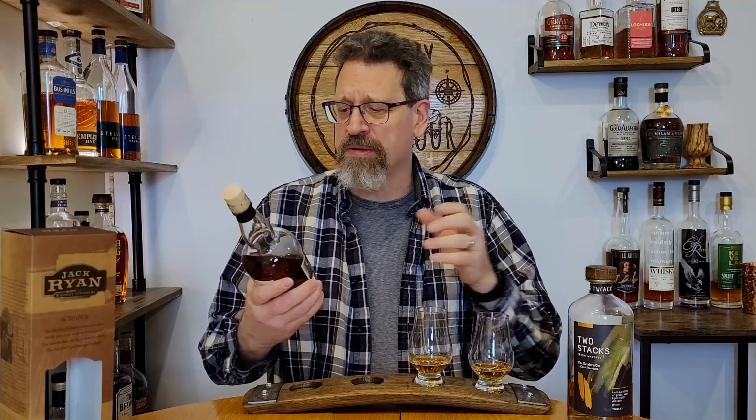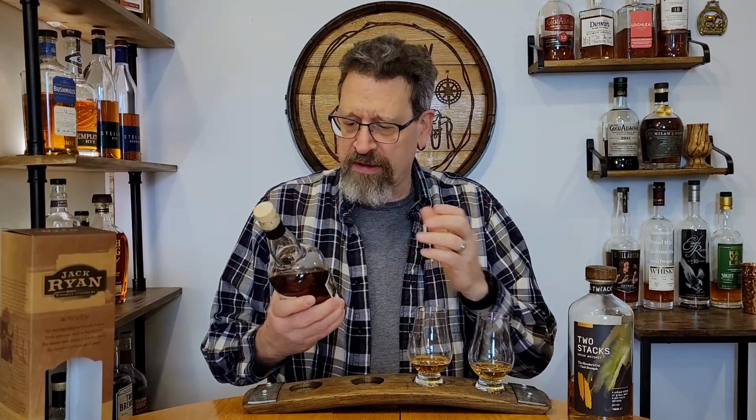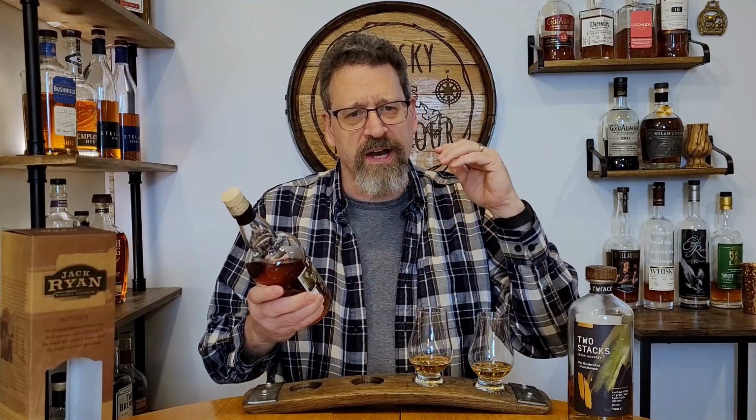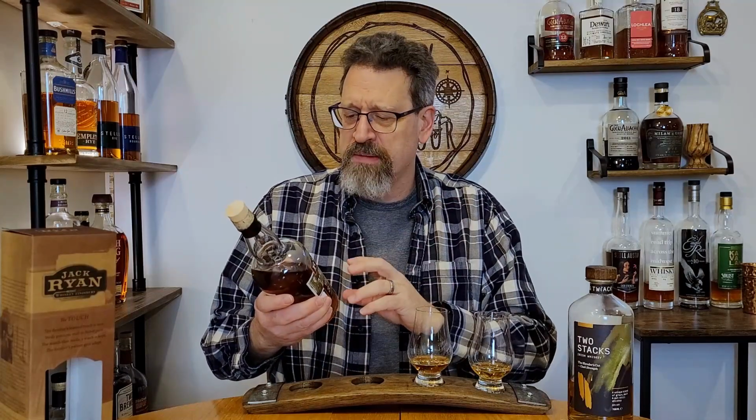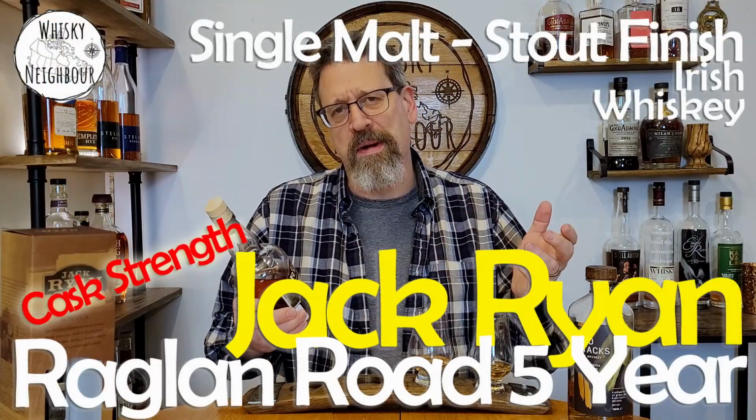This bad boy is released at 54.9% and is sitting on the shelves at 39 bucks Canadian. How could I not get that? Is it good whiskey? Well, I've had some sips since I bought it last weekend, so why don't we get into it? If you have any Jack Ryan, I know they've got a 12 and a 15-year-old or any of their other finished material, why don't you pour a little? If not, pour a little Irish, but single malt Irish, and come on back.